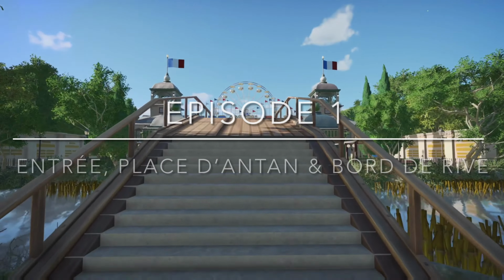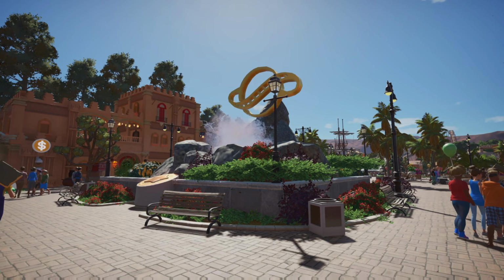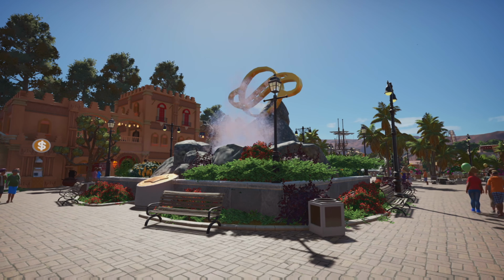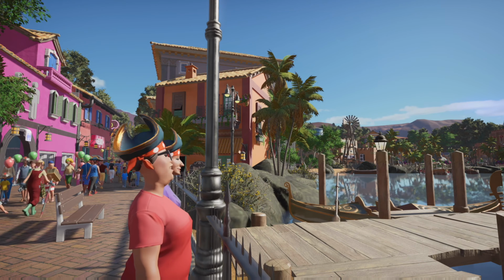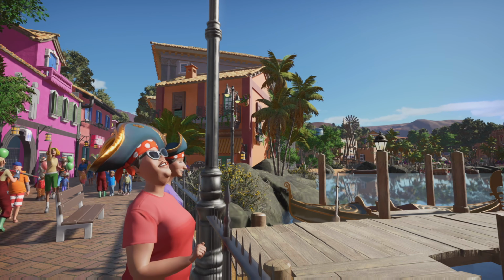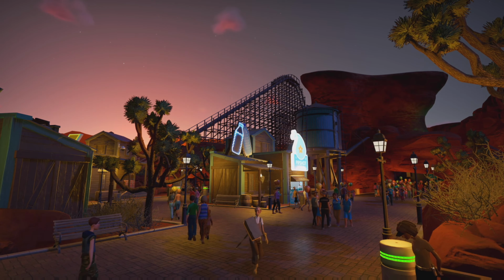Episode 1. Entrée, Place d'Antan, and Bord de Rive. When I first started PARC CIEL BLEU, I didn't know what to do. I just gave up on an almost finished golden knot park, but I learned two things while building it. One, that making a large park was a pretty daunting task for a beginner like me. And two, that the emulation of natural spaces was my strong suit.